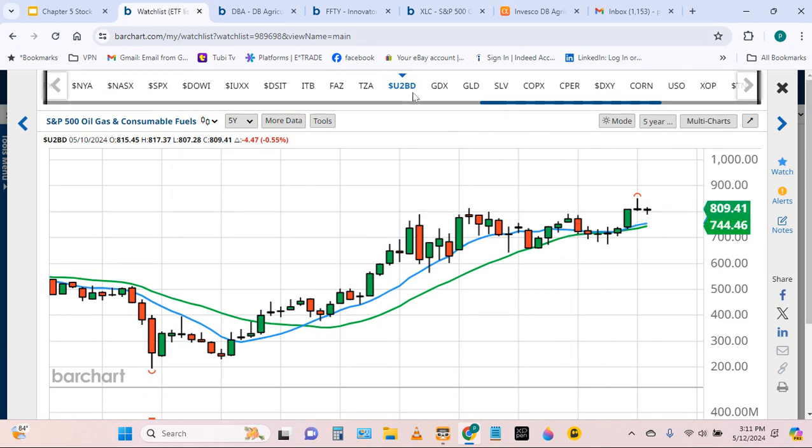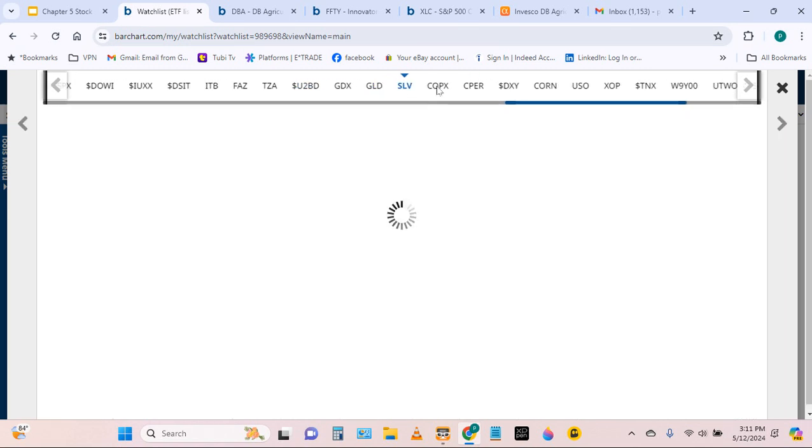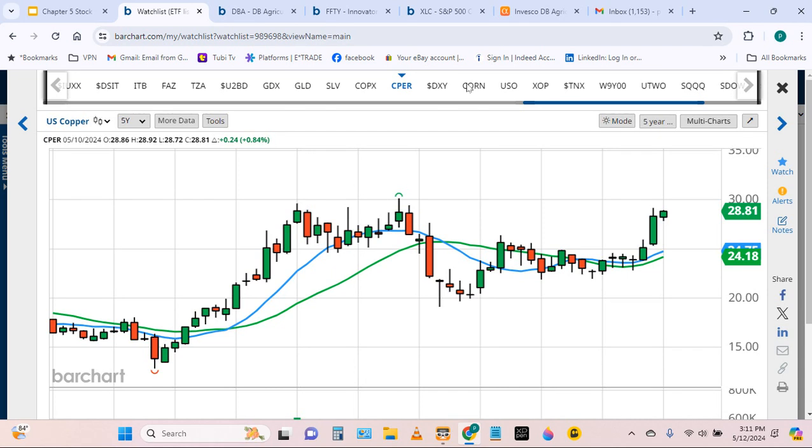And these commodities all look higher. All this gold, silver, and copper have been basically bull markets recently. It'd be nice to see a pullback or a buying opportunity in one of these gold, silver, copper. Right now they're a little bit extended up, but that doesn't mean they can't go higher.